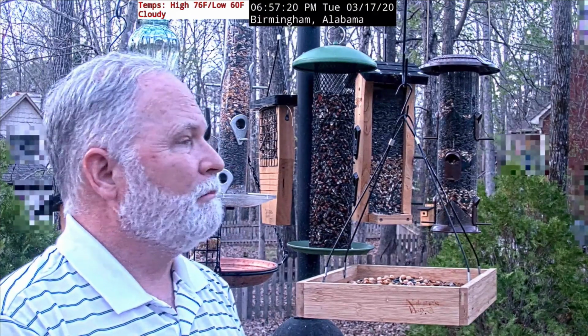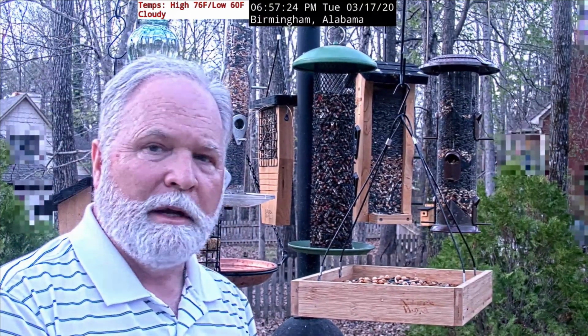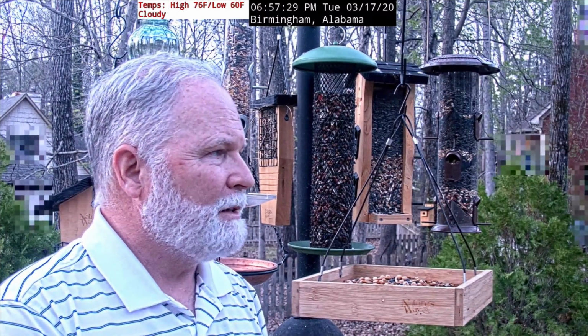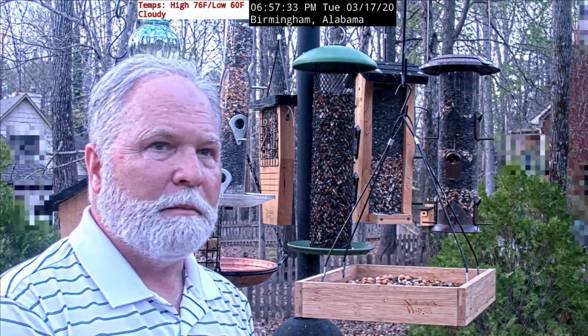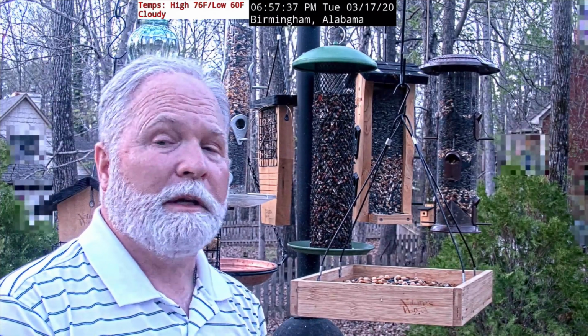So I don't know if I'll tie some red ribbons and yellow ribbons around my feeder to just bring them here to get them close, or buy some other kind of skinny feeder that's got a lot more color to it, because they are attracted first to the color, and then once they find the food source, then they can partake.